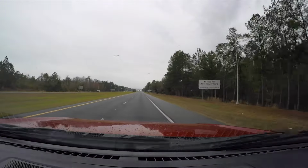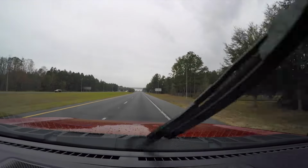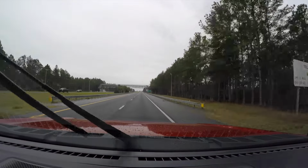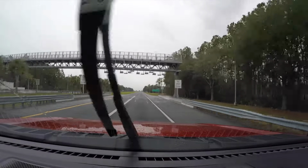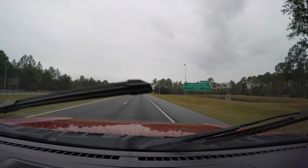But I have no idea how much the tolls are. Here we go. Let's see. Tolls, cars, 2 axles, 65 cents. Sun Pass, 92 cents toll by plate. So let me get the Blue Cruise happy again.